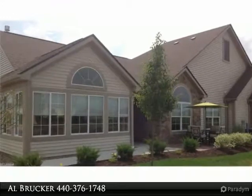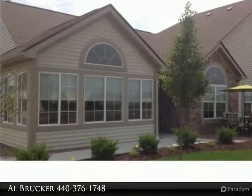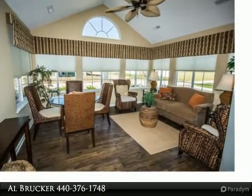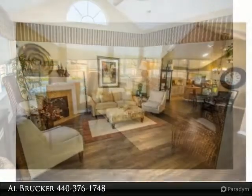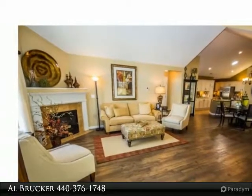Under construction, one of only 3 remaining, move in spring 2018. The Canterbury is a maintenance-free condo located in Crossings at West Valley. This attached condo features a rich European country exterior with a stone front facade.